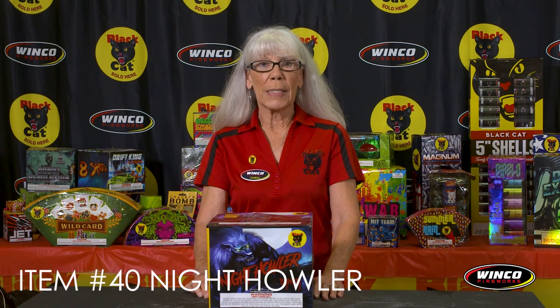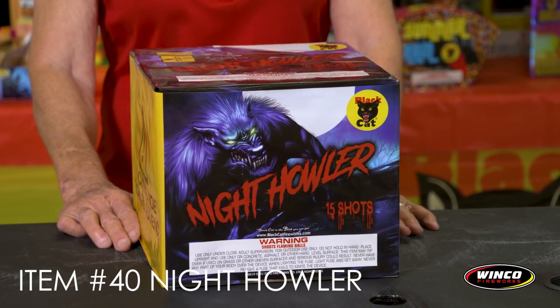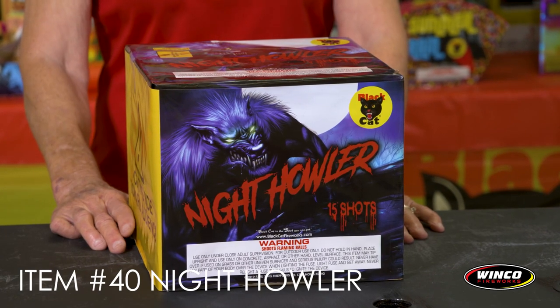Number 40 is Night Holler. It's a Black Cat. It's pack 4-1. The suggested retail price is $28.95.